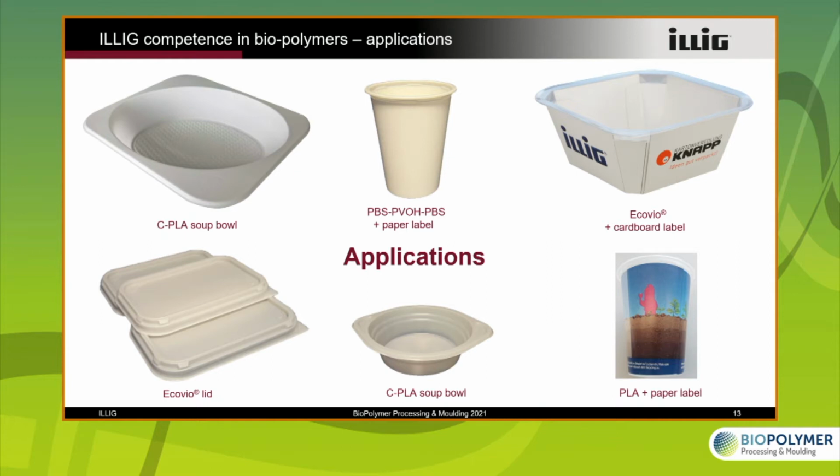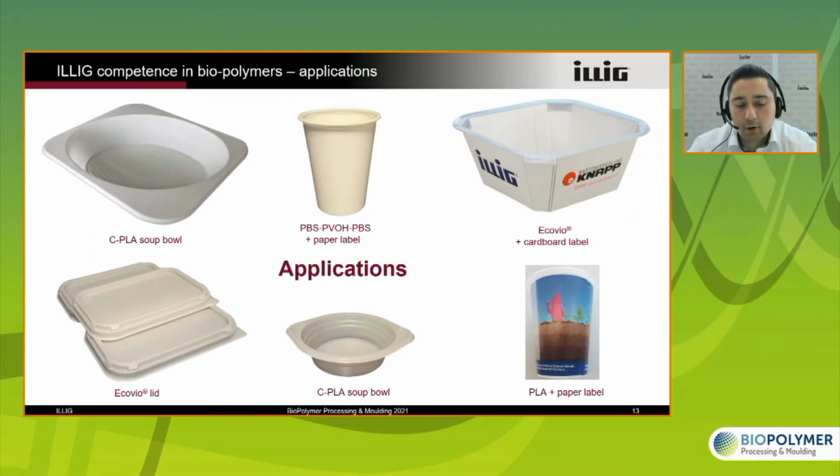The cup in the middle contains a barrier layer with a PVOH and is covered with a paper label. ILLIG is one of the technology leaders for inert labeling in thermoforming, and therefore we also have experience labeling biomaterials. You can see on the right side there's an EcoVio cup labeled with a cardboard label, and down to this sample, you can see a PLA, an amorphous PLA drinking cup, not for heat stability, with a paper label.